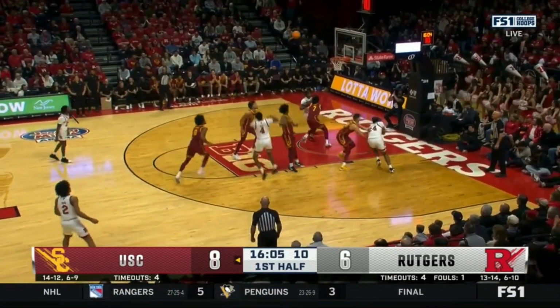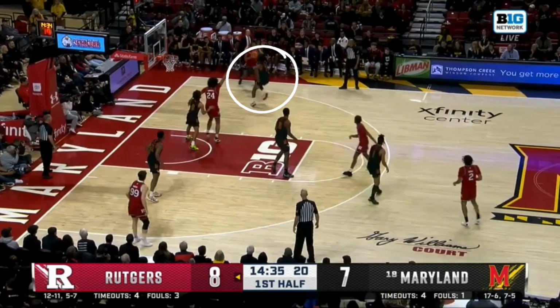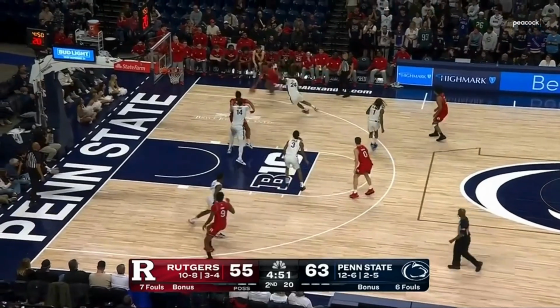for one dribble pull-ups. And that's also the case while Ace is spotting up from a standstill, where he also has the game off the dribble to put it down and attack aggressive rotations, being able to both stop short and pop jumpers, as well as explode all the way to the basket.